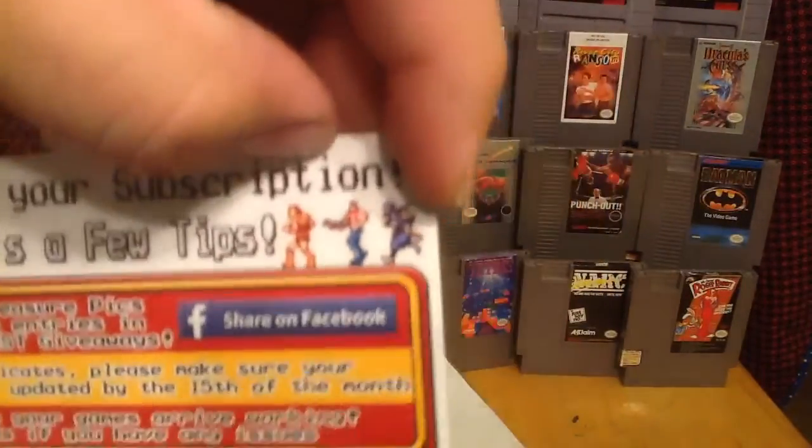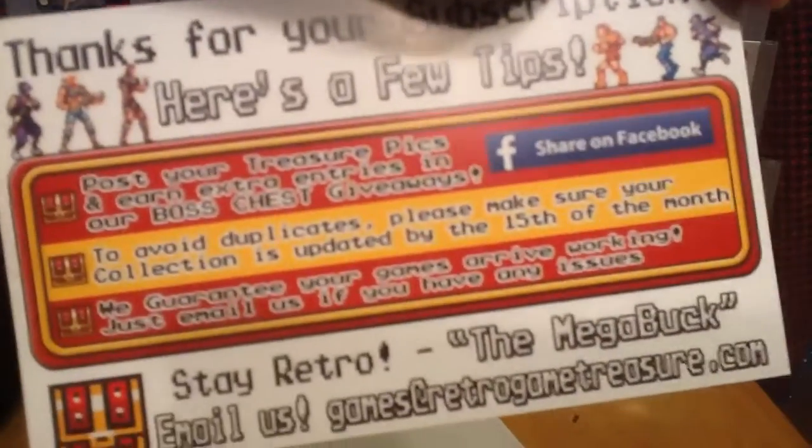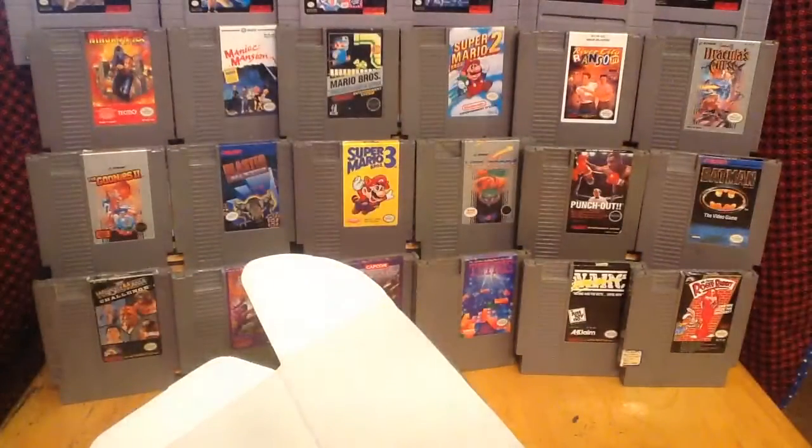Okay, so thank you for your subscription. Here's a few tips, and this tells you how you can post and share. It says, post your treasure picks and earn extra entries into our boss chest. That's right. They do a huge giveaway. And this month's right now is a Retron 5. If you don't have a Retron 5, check that out. I just picked one up myself. It's awesome. Plays all the classic retro games. It makes it so much easier because you can just flip back and forth between your Super Nintendo, your Genesis, your Famicom, etc.